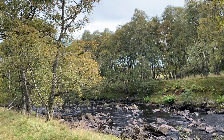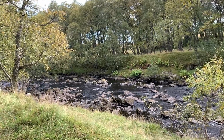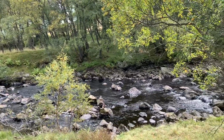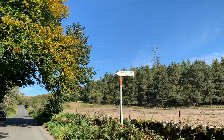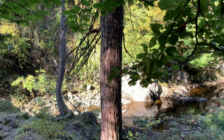The River North Esk, which flows through Glenesk, forms a border between present-day Aberdeenshire and Angus, but even going way back in time, it formed the boundary between the ancient Celtic lands of the Mearns and Angus. We're going to have a look at the Rocks of Solitude.